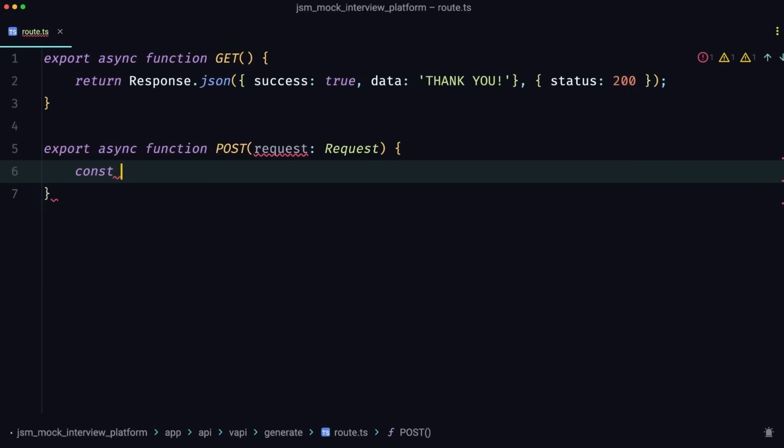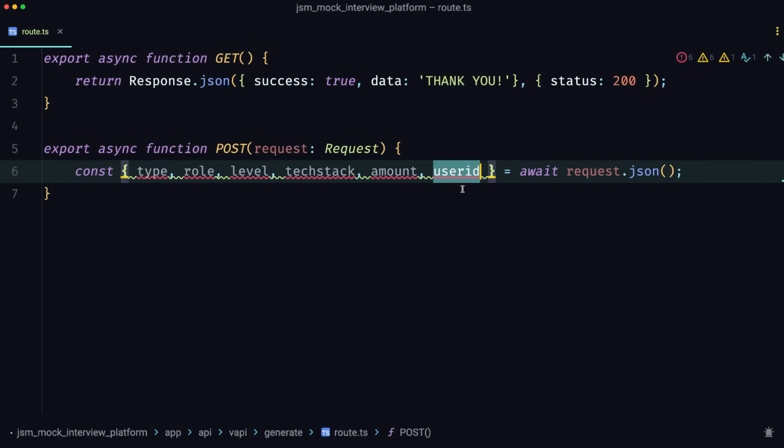So we can destructure it by saying const. And the way in which you can get access to the request body in Next.js is by saying await request.json. So what are some of the things that we might need to pass into this function to truly make our interview personalized? Well, it's going to be the type of the interview, the role, the level, the tech stack, maybe the amount of questions that we have, as well as the user ID. In this case, it is lowercase right here. So make sure to note that.